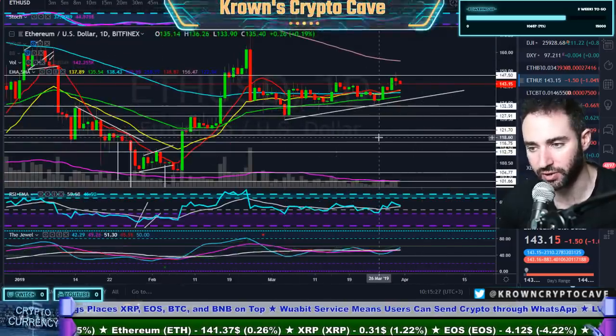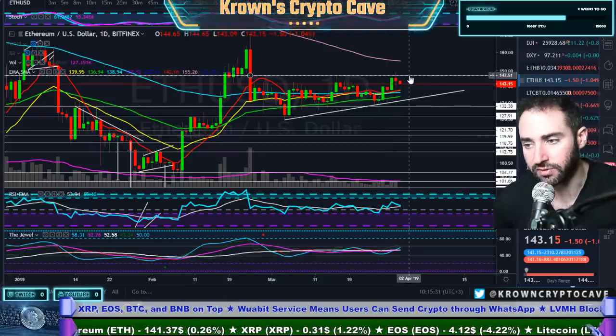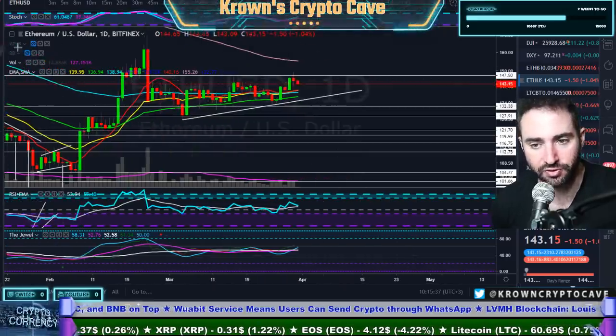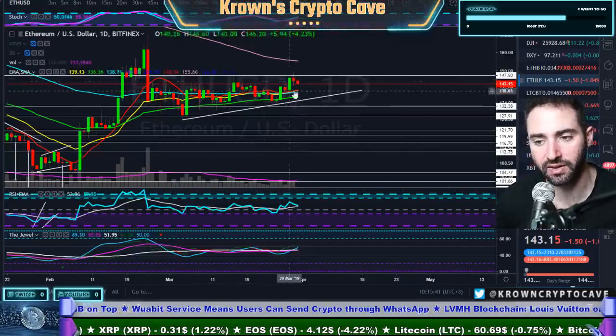Anyways, this chart is getting very convoluted as well. I'll have to fix this one up afterwards. But basically, as long as it's below 147.5 and above 135.5, which is probably like the 382 Fibonacci retracement, I'd imagine, I'd just be kind of neutral on this as being its own consolidation.